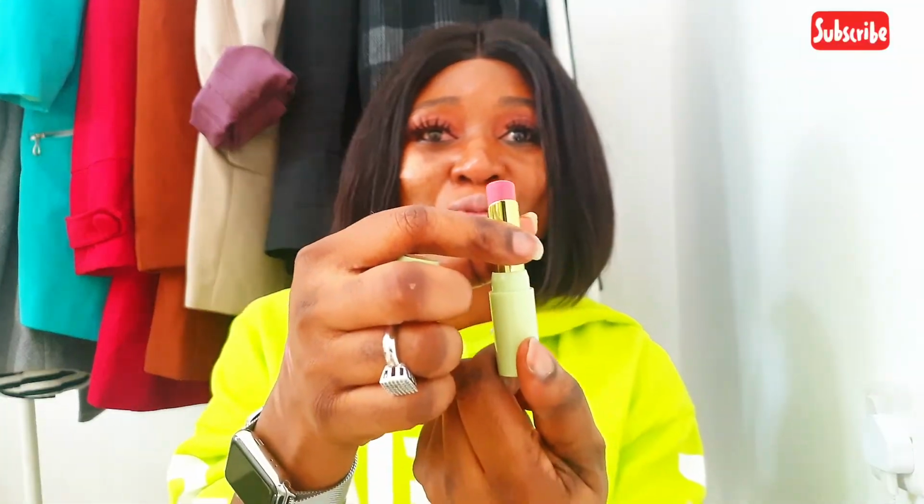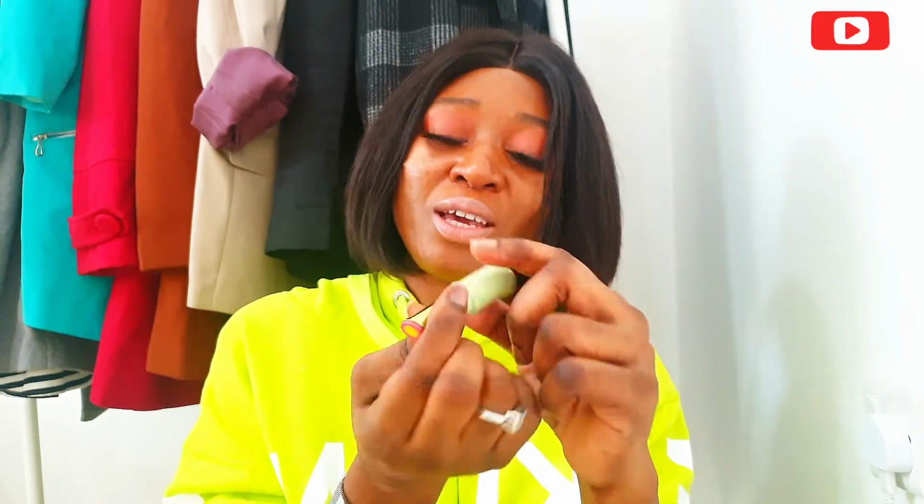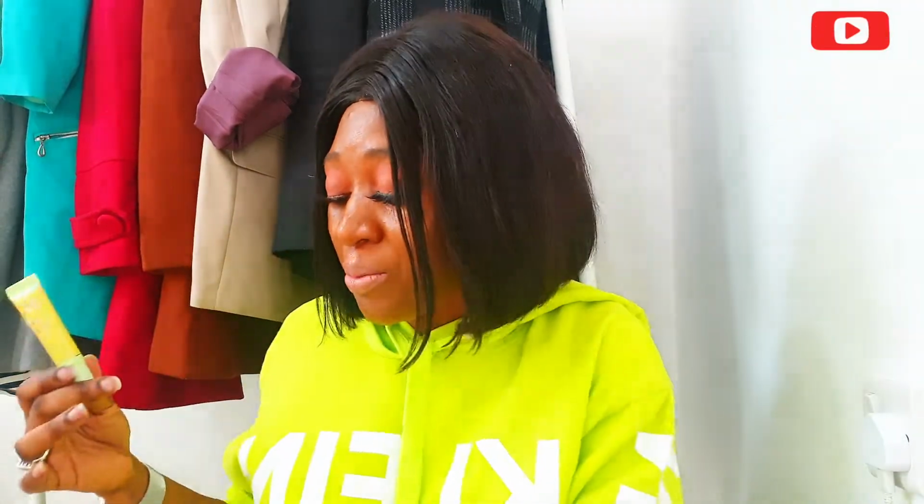I'm also going to look at this. This is the lip product. I used this before I applied my lip gloss this morning. This is a new one, but I have one that I use already. It's just like a lip protector, called the lip brightener. And then we have the under eye. I already have the under eye from the retinol collection, but I'm definitely going to try this, because vitamin C is a good ingredient in skincare products.